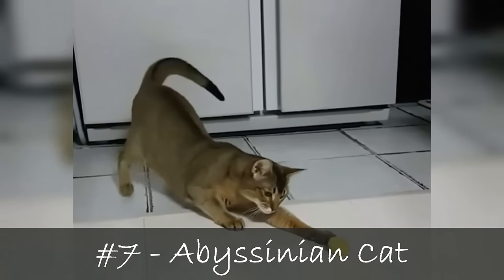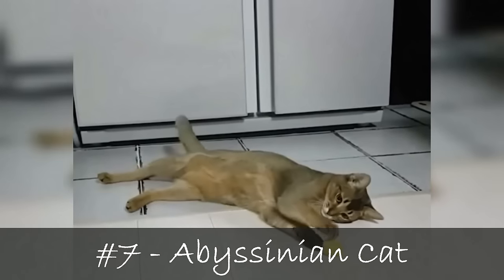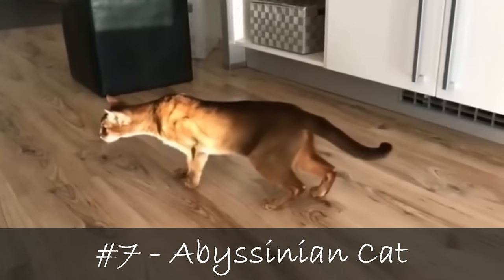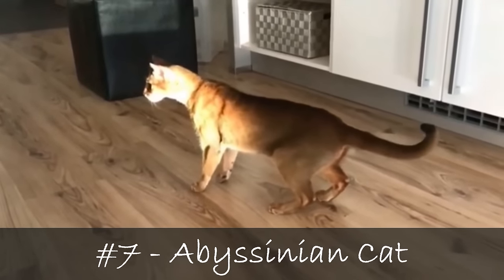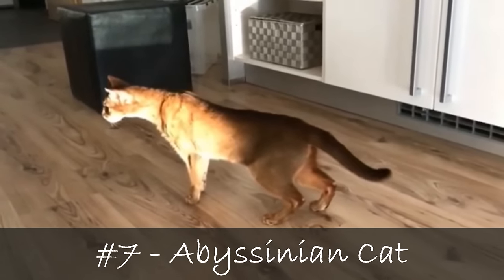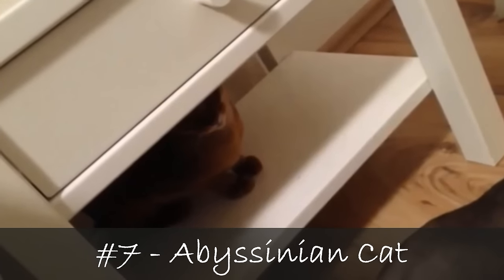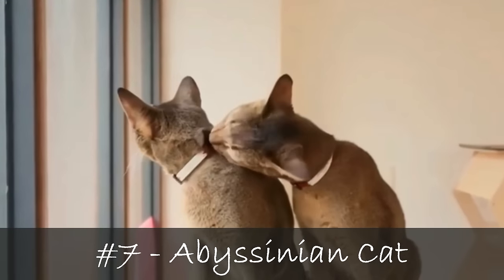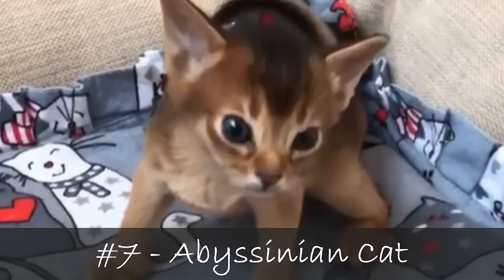With their interest in playing with their owners combined with their curious intelligence, Abyssinians are known as the clowns of the cat kingdom. They have an active, outgoing nature, yet tend to be quiet cats. They have soft chirp-like vocalizations which do not sound like the expected meow. They are affectionate and friendly toward people.